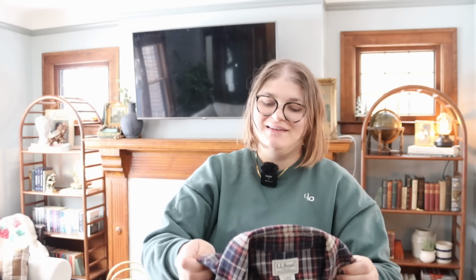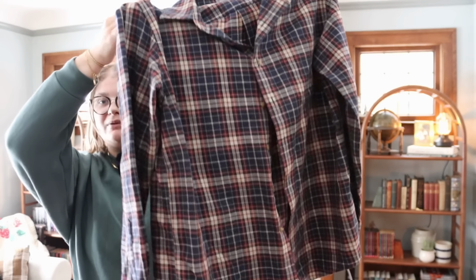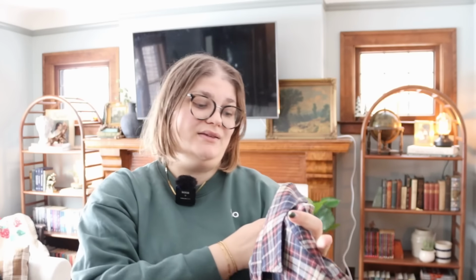I think that those will do well. And then the last piece, this is probably the one I'm most iffy about them taking, but also the one that I'm most likely to resell myself if they don't take, is this LL Bean 100% cotton button-up. I think this is really nice. And this is in a size large. So that's my pile of things for Plato's Closet. I think maybe we'll do that next episode, let's go to Plato's Closet. I think that'll be fun.